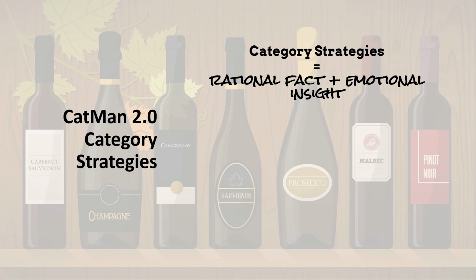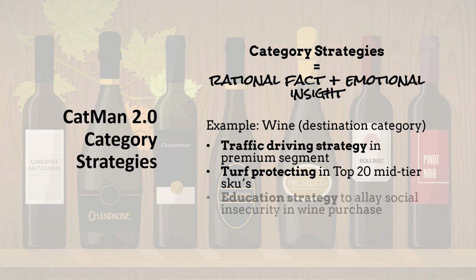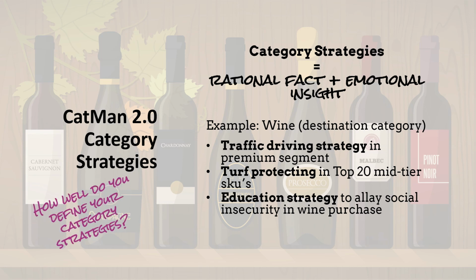For example, if wine is a destination category with 5 to 6 strategies in total, one of those is likely to be traffic driving among premium wine buyers, a CatMan 1.0 strategy growing out of the average transaction size for this cohort, which is a behavioral fact, while another is education, to allay social insecurity, which is an emotional, shopper insights CatMan 2.0 strategy. Both retailers and manufacturers should have well thought out strategies for their categories. How well defined are yours?